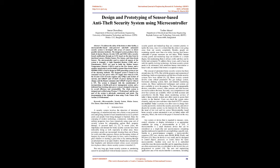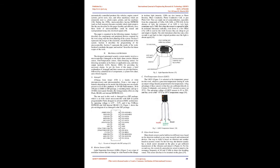In recent years, the importance and demand for home security systems have been noticeably rising as well, especially in urban areas. Since nowadays people are increasingly staying out of home for work and other purposes, houses are becoming victims of burglary by means of illegal entry by force, such as breaking a glass window or slashing a glass door, or by entering through an unlocked door or an open window. Studies have pointed out that burglaries and intrusion-related crimes occur extremely less in places where a home security system is installed.